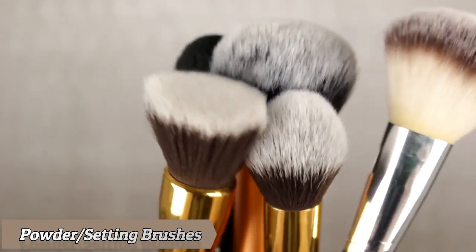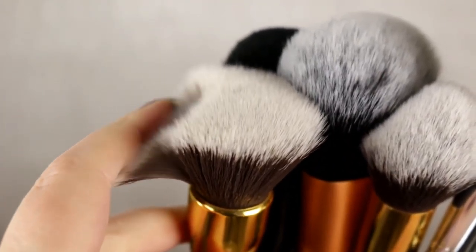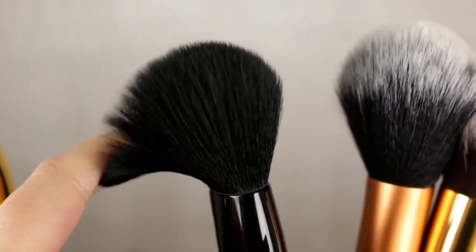I love a good powder brush. As of right now, holy grail, one of my favorites is the AOA Studio F12. This is a large, fluffy setting brush. Oh my god, these brushes are so soft. I think this is hands down one of my favorite powder brushes.